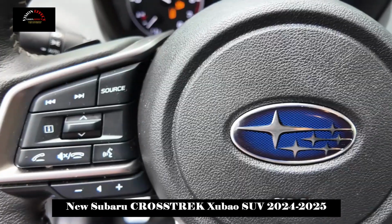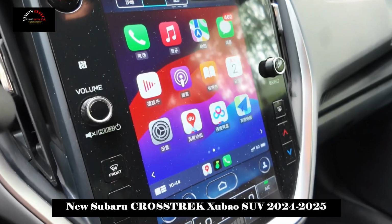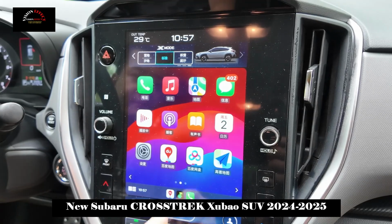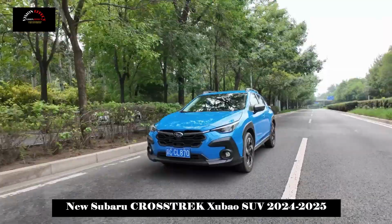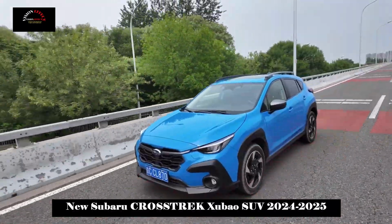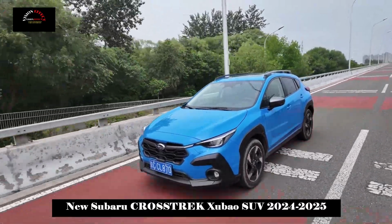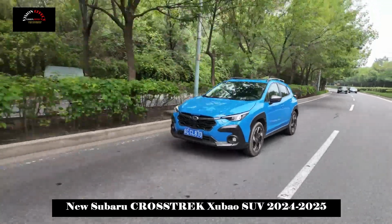Subaru Crosstrek is the successor to Subaru. Some off-road elements have been added. What is surprising is that the underbody of the car is equipped with thick plastic parts all around, including the sides of the front face and other parts that are prone to scratches. When driving outdoors in the open air, small scratches will inevitably occur, and they are difficult to repair.